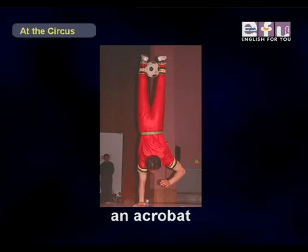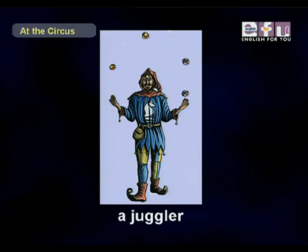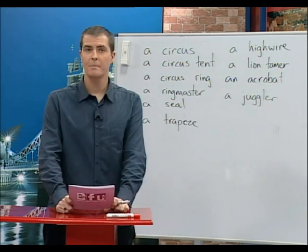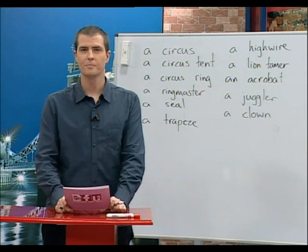An acrobat. An acrobat is a person who does difficult physical actions, such as walking on his or her hands. A juggler. A juggler is a person who can keep three or more objects moving through the air by throwing and catching them very quickly. And lastly, we have a clown. A clown is a person who entertains people by wearing makeup, dressing in funny clothes, and doing funny things.